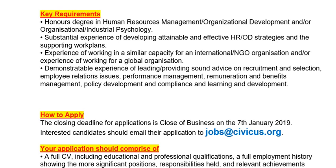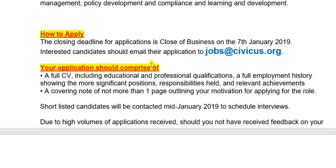So next, let's come to another point, how to apply. This is very important. How to apply? This is the applying process. The closing deadline for application is close of business on the 7th January 2019. That means today up to 7th January, no more time. There is limited time, so don't be late. If you are a professional matching these jobs, and you have the qualifications and the experience, don't be late, apply quickly, as soon as possible.